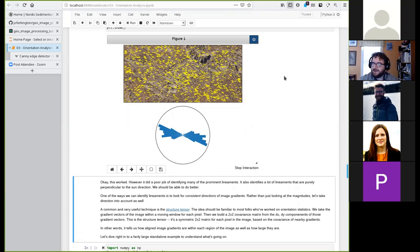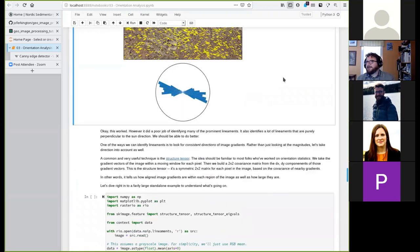So let's see if we can't do better. I'm going to jump into another pretty fancy, pretty advanced method. If I had more time, I would break this down and explain it in a lot more detail. But this is a method that comes up all the time in geology. If any of you are familiar with coherence in seismic, it's very closely related to that. If you're familiar with structurally oriented filters, they actually often use this to define the structure that they're filtering.